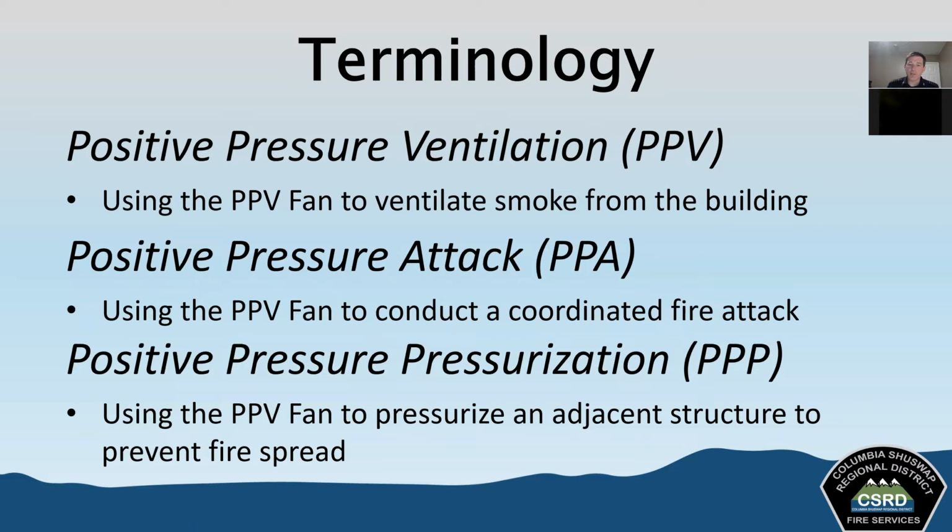You're not opening a window or creating an outlet. There's no vent exit. You are just pressurizing. So by pressurizing the building, again, the fire is going to look for areas of lower pressure to go to. If you've increased the pressure in these houses, you've decreased the chance of that fire spreading to those houses.